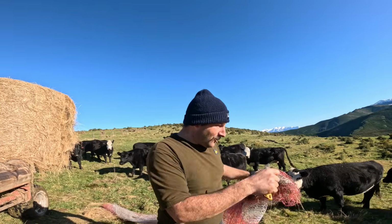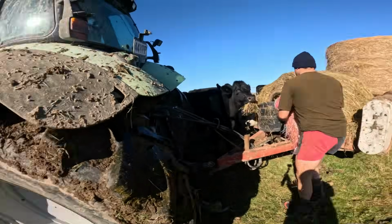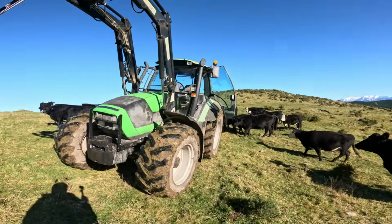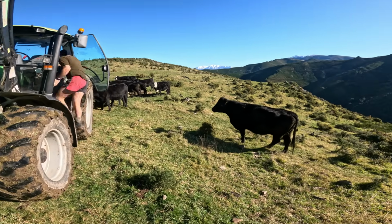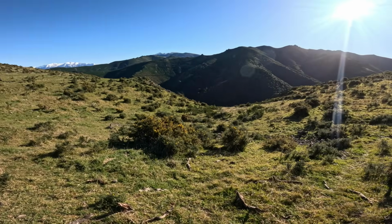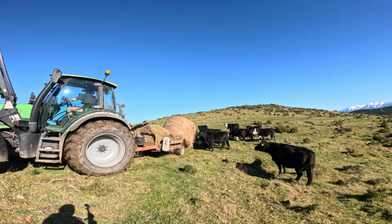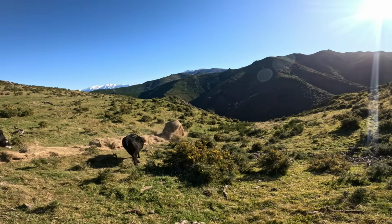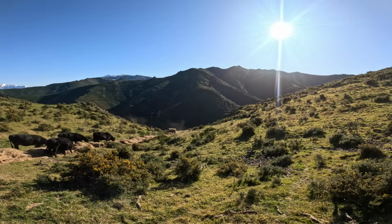I'm going to stand over there and I'll let this bale roll down here. Don't get squished. Hey, beautiful. Where are you rolling it? Okay. Can't tell, but she's quite steep down there. Watch out, girls. Perfect.